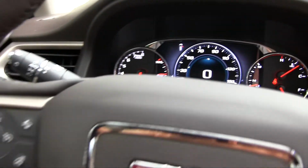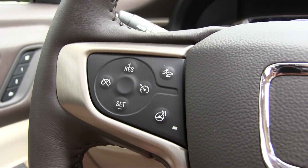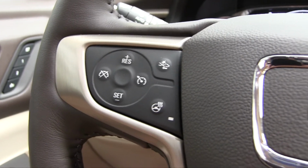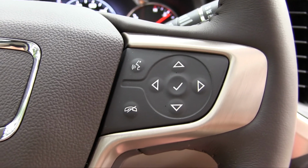Now other features you're going to find is right here on the steering wheel, nice cruise control, and this is the adaptive type setting, pretty much meaning you can set the cruise and it knows the vehicles that are in front of you and keeps pace with traffic. On the other side is the controls again for that digital readout I mentioned just a second ago.